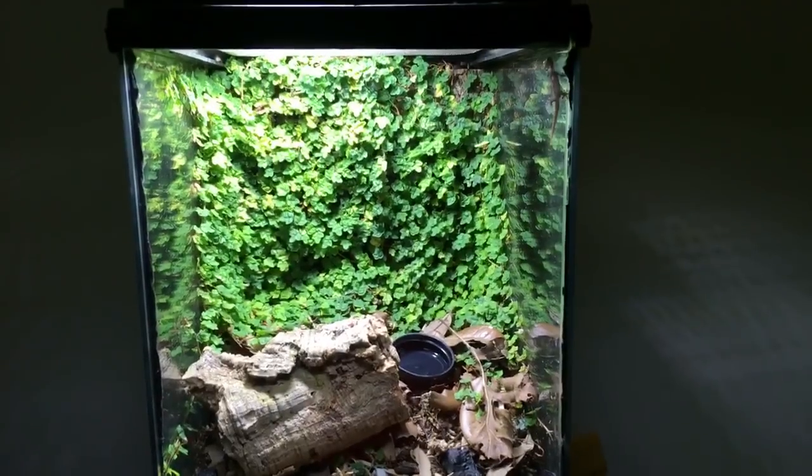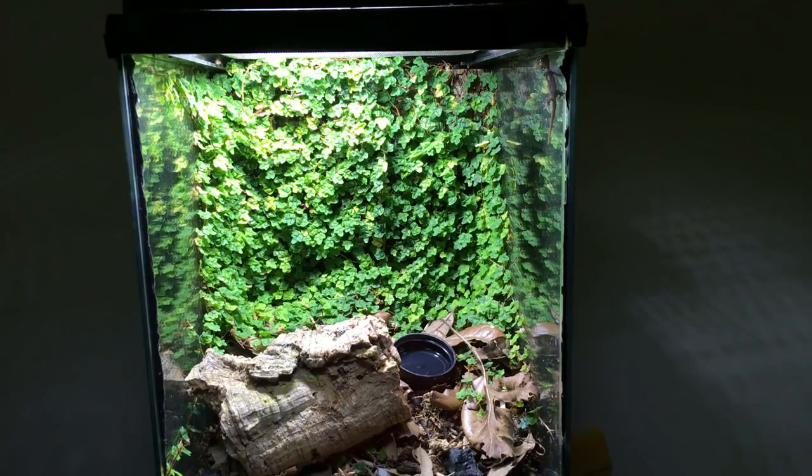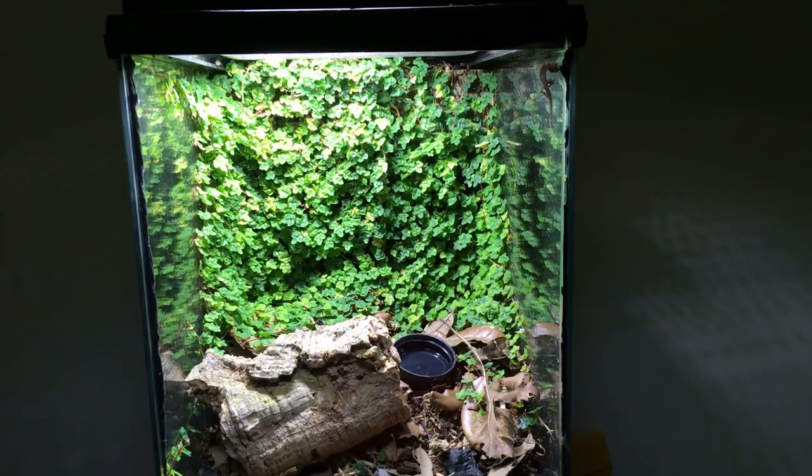You can see one in the top right-hand corner of the shot right now. It's prowling around. There's one in the top left corner of the enclosure in the back. I don't know if you can see it up there on the rim, but I am going to release some calcium and vitamin supplemented Drosophila melanogaster fruit flies into the vivarium in just a minute, and you'll get to see them eat. So that's the plan anyway. Hopefully you'll be able to see it.